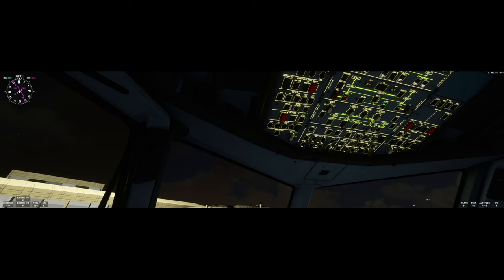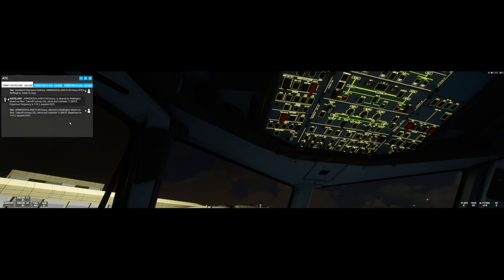So what I'll do here is now just do some basic departure stuff. 119.2, squawk 0231. Let's connect the air bridge.